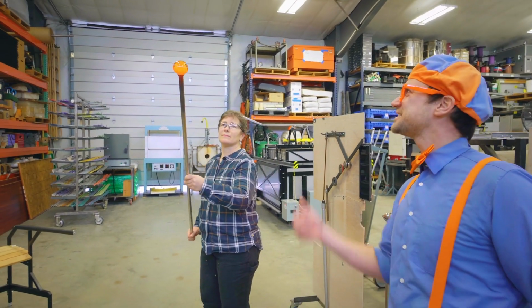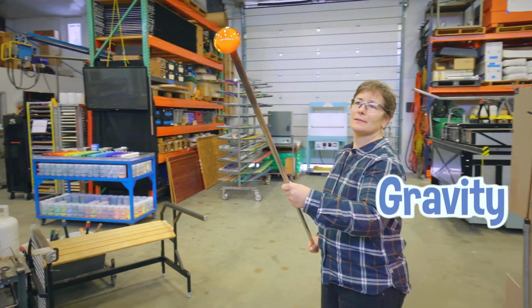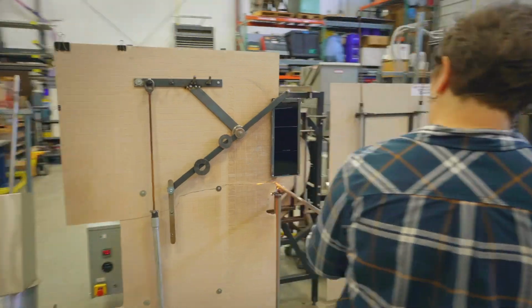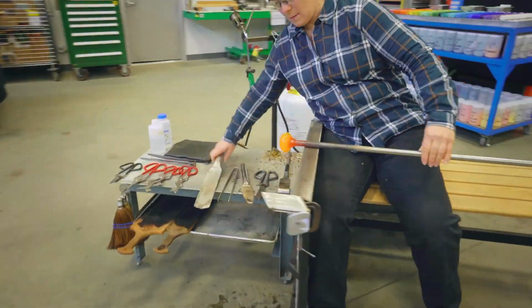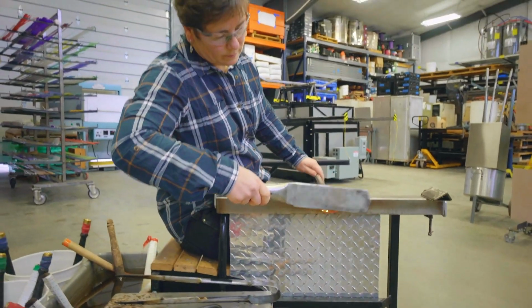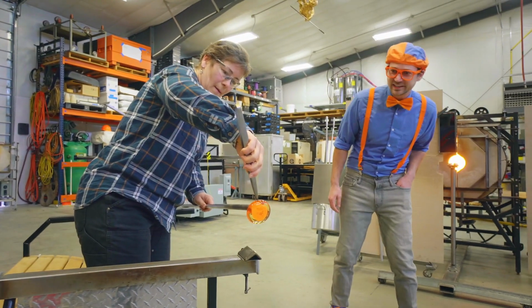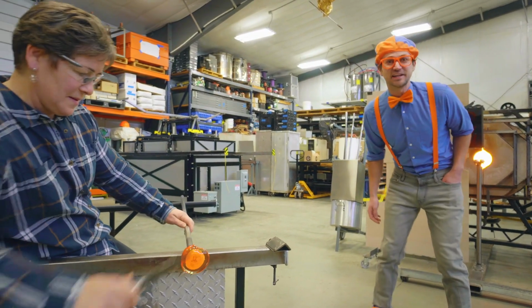Whoa, why are you sticking it in the air? Using gravity. Those kind of look like tweezers.